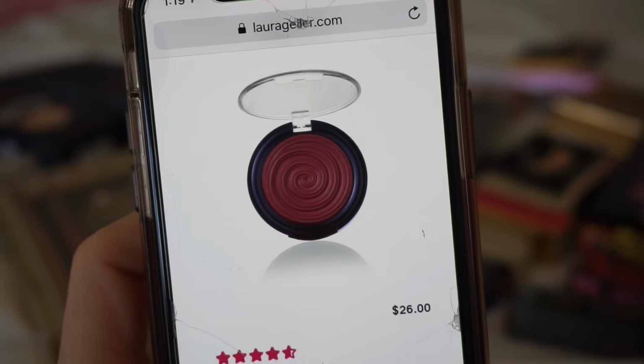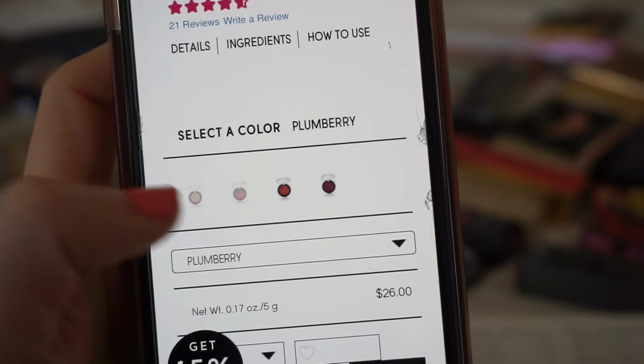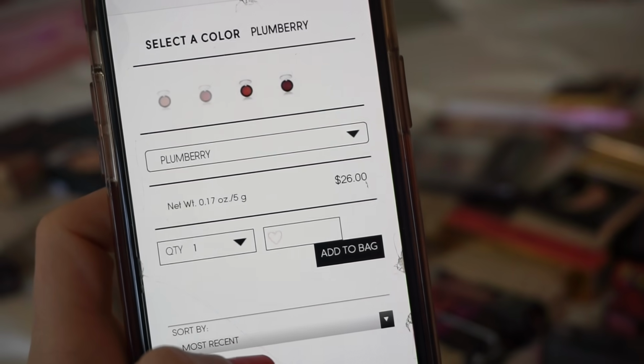So we're here on the brand's site. You guys can see that is Plumberry retailing for 26 bucks. And then if you go down here, you can actually choose the shades. And they do have Papaya and Plumberry in stock, retailing for, again, $26.